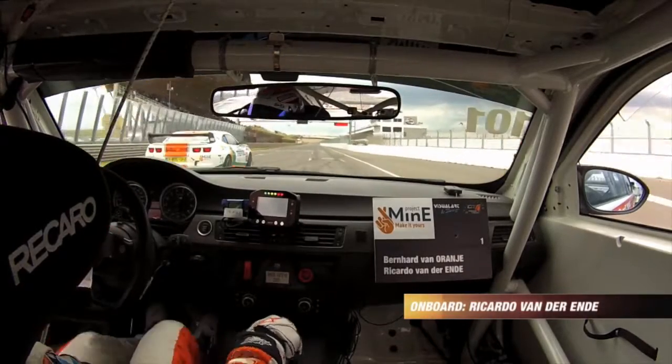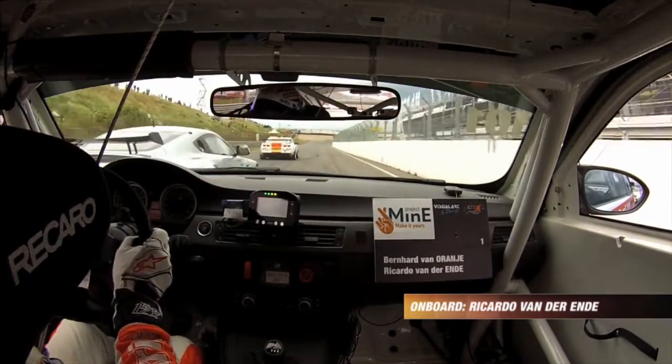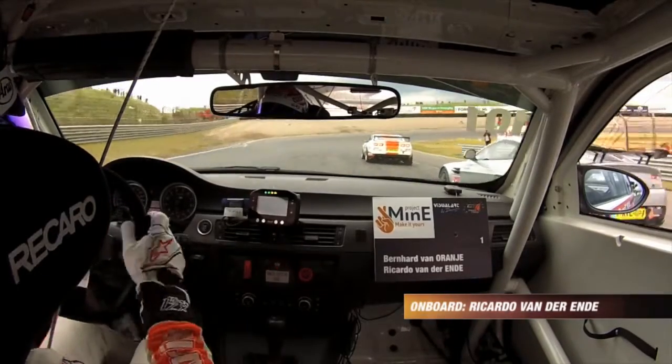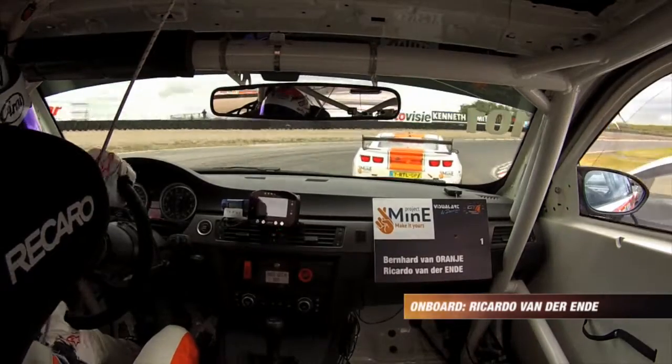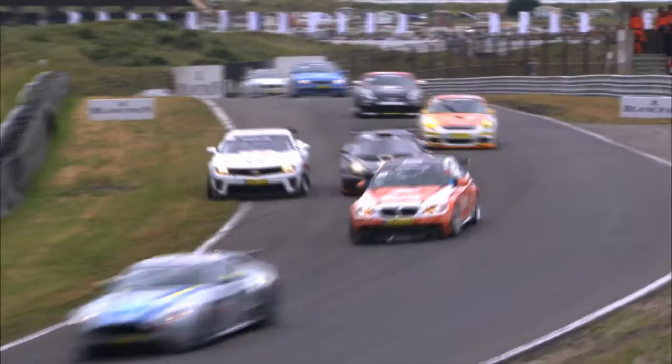Ricardo van Ende, the pole man, just beaten away from the lights. What was going on there? Duncan Huisman goes by, Daniel Roos goes by. On the right, on the inside, Cor Oyser's there, around the outside of the Aston Martin, trying to get second back. So Huisman leads from van Ende, Daniel Roos third. In the Aston, Jan Joris Verhoel squirms over the grass as he dives inside the Lotus Evora of Cor Oyser, holds it all together just, but that's a change for fifth.